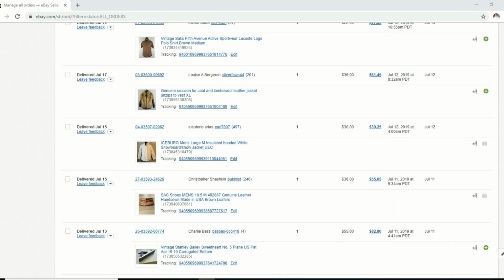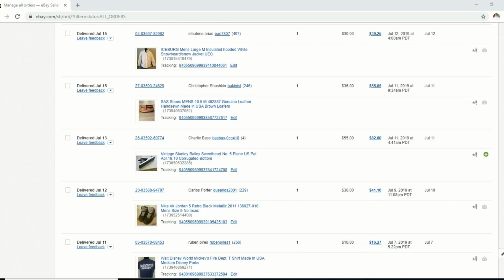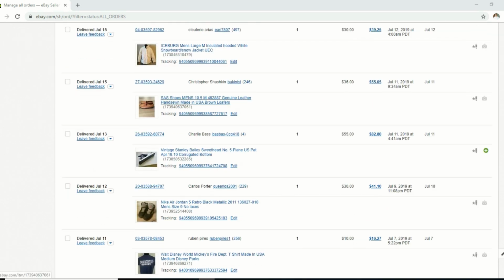Another snowboard jacket, kind of a brand I wasn't real familiar with, but this was one that was like a $4 or $5 pickup, sold for $30. San Antonio Shoes is a great brand. I've got, I think, a couple on here that have sold in the last 90 days, and I picked these up for like $3 or $4, sold for $36, and then another almost $20 in shipping.